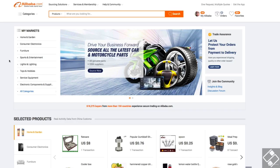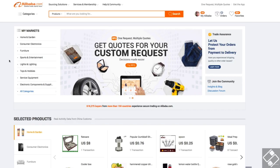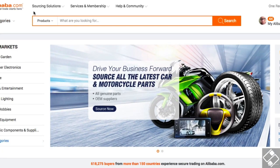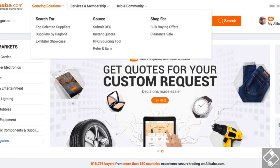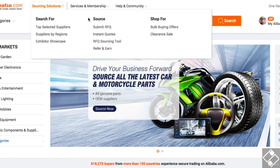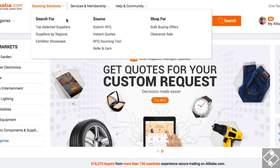Okay, here we are on Alibaba's homepage. Now, as you can see, there is a lot of products and selections to go through here. So I'll start from the top and work my way across and down. At the top menu here, we've got sourcing solutions. Now, some of the stuff here we'll be using throughout the courses in SourceShipSell, but in general, a lot of this we probably won't be using because we're pretty resourceful, so we'll probably be using our own ways and techniques.